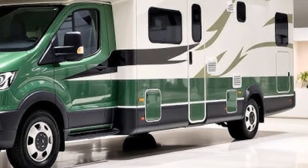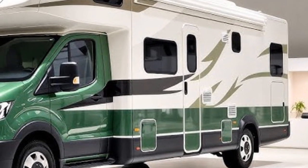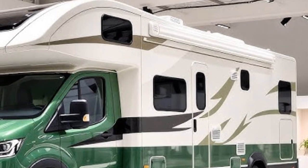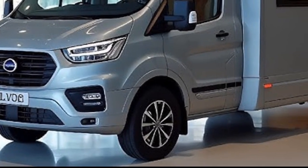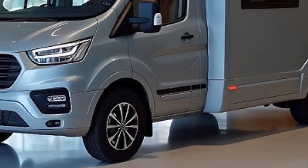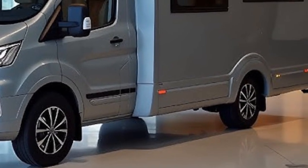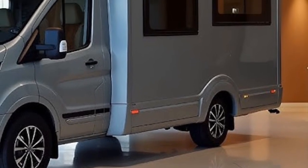Now, let's talk about what's under the hood. Volvo has offered two powertrain options. 1. A hybrid version, combining a fuel-efficient diesel engine with an electric motor for lower emissions and better mileage. 2. A fully electric model, designed for those who want to go completely green. This version offers a 400-mile range per charge, thanks to Volvo's advanced battery technology.